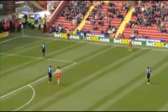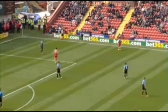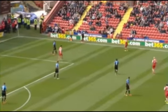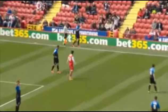Adam, that's precisely what I'm on about. Because our team is economical, when Charlton do get the ball back, their legs have been run out of them by the way we pass the ball round.